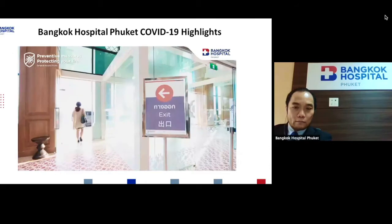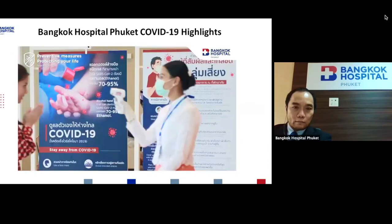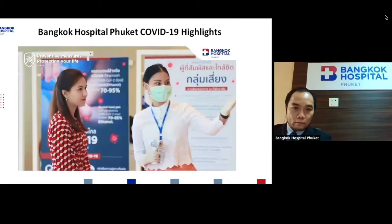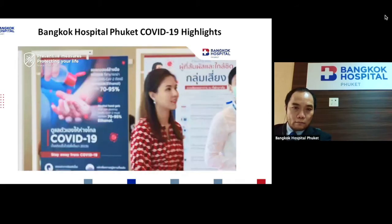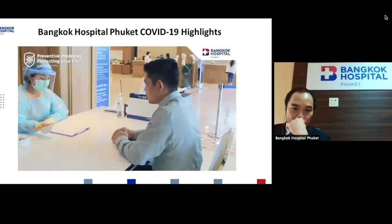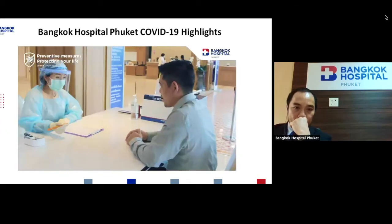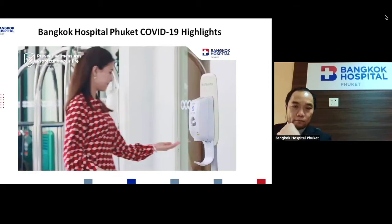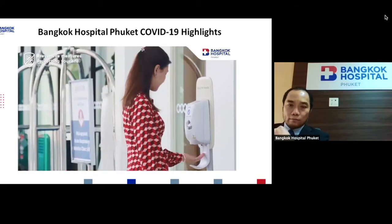In case there are patients that fall into the respiratory disease category, our hospital has clearly designed a special and isolated pathway toward the fever and acute respiratory tract infection clinic. They will be transferred by our specific vehicle, which will be disinfected every time after use.